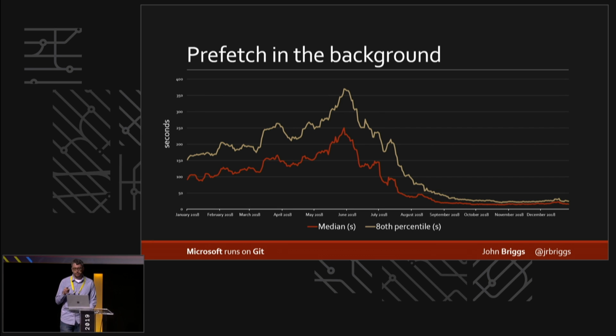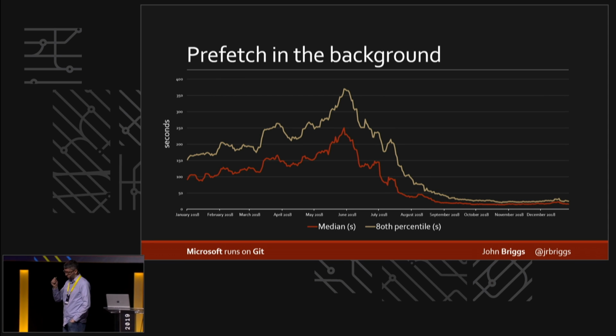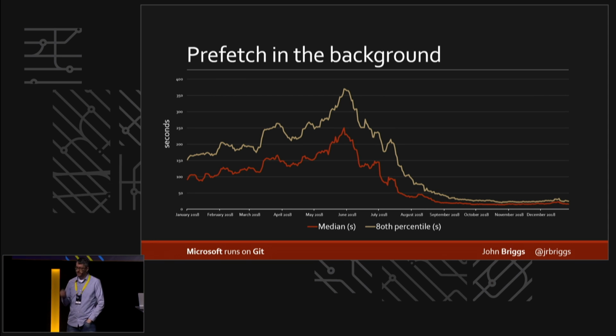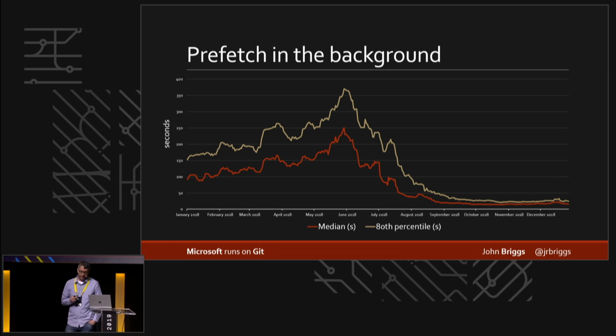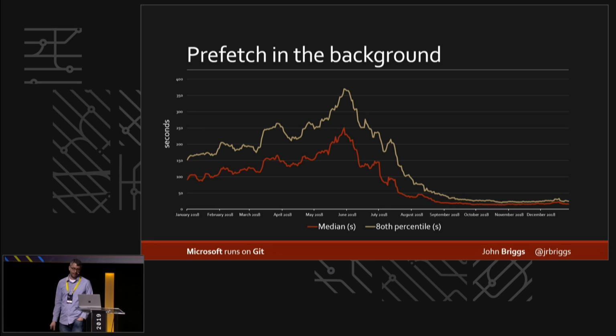This now means most fetches were no-ops and brought down the P80 and the P50 to just under 15 seconds, if I remember correctly. So that's been a huge positive impact in those developers' lives.